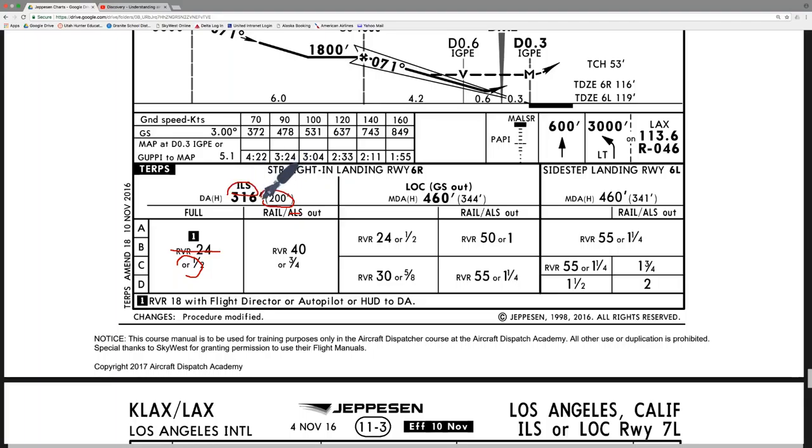Okay. And then you can see, let's say the ALS goes out, but we still have the ILS. ALS, once again, stands for approach light system. So let's say the approach light system goes out, but we still have the full ILS. Our landing minimums will be 200 and 3/4. Okay.